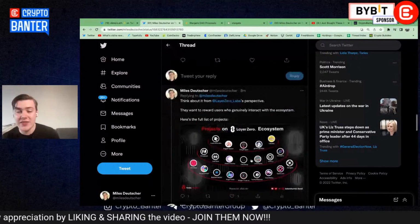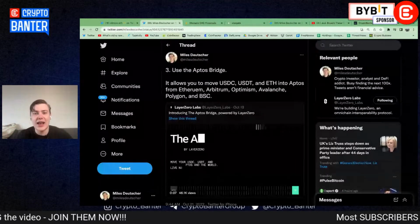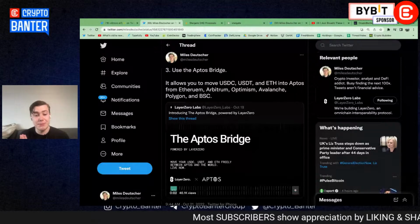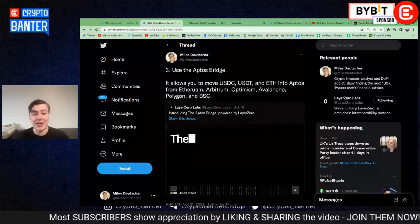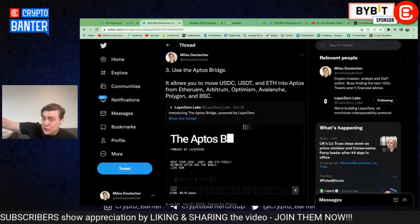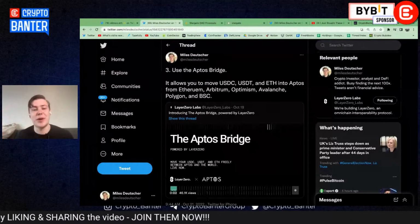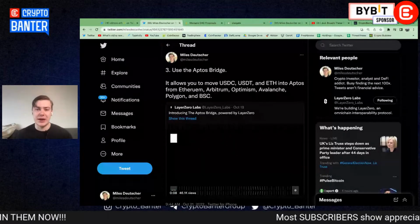This is the third one, and this is, I think, an absolute necessary step. If you want to get a LayerZero airdrop, you have to use the Aptos bridge, because this is the bridge that they just launched that is powered by LayerZero. This bridge allows you to move funds from Aptos, the chain that's just launched, to Ethereum, Arbitrum, Optimism, Avalanche, Polygon, and BSC, and soon probably all EVM or most of the major EVM compatible networks.